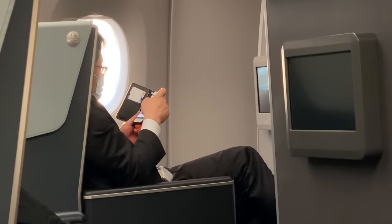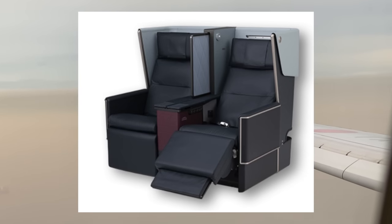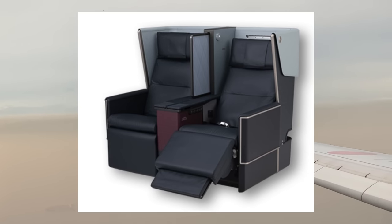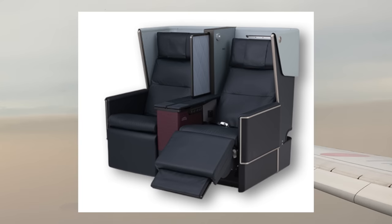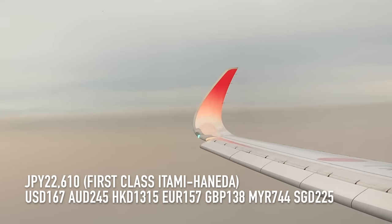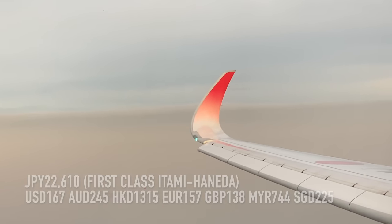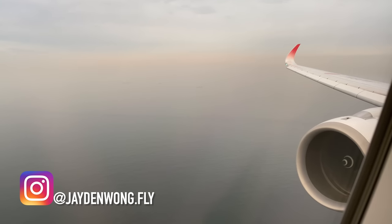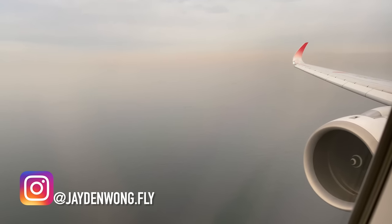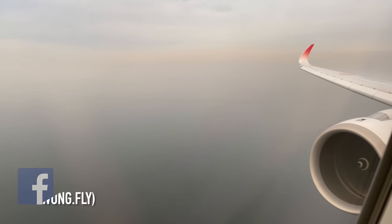So if you wonder how the seat looks after you recline, here's how it looks, and it's a screenshot from JAL's website. Now for the price tag, flying from Itami to Haneda cost me 22,610 yen today. So it's relatively cheaper than flying within Australia and America. In the US and Australia, your lounge experience might be more superior, but your onboard experience and food on Japan Airlines is better, I reckon.